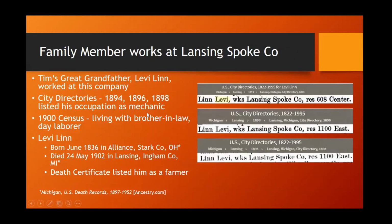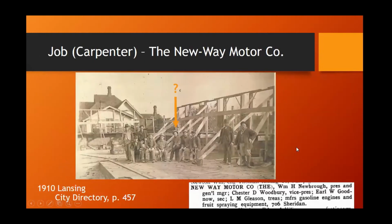And then this is the basic information on this guy. He was born in Ohio, ended up in Indiana for a little while, went to Clinton County, got married, and then all of a sudden he's living in Lansing after his wife had died. And this photo is after the census years, but it's also about a business, about New Way Motor Company in Lansing.